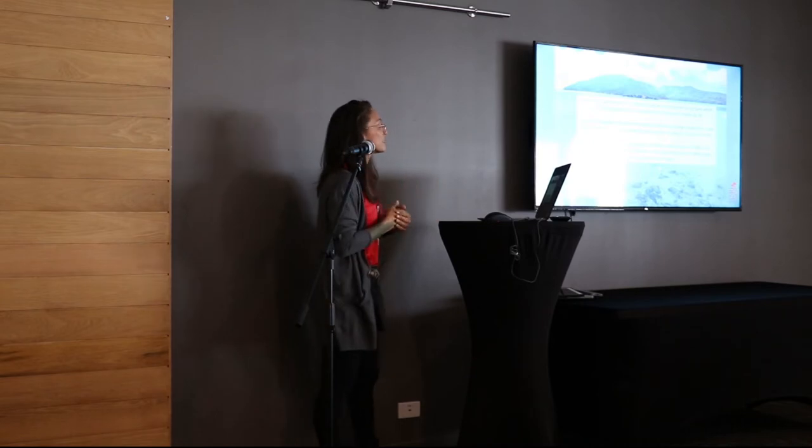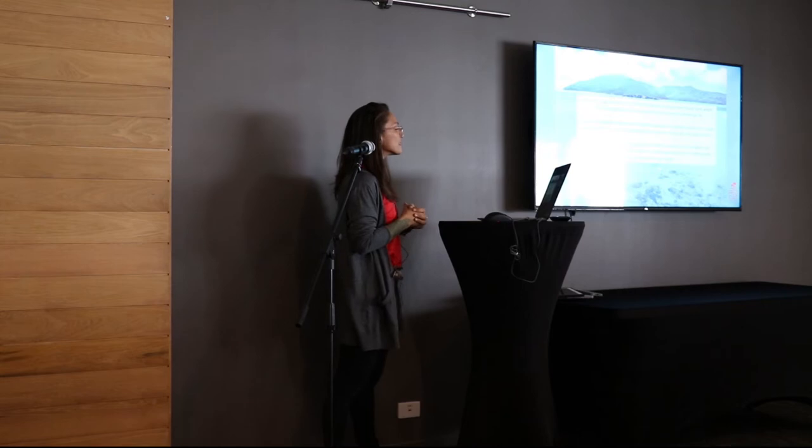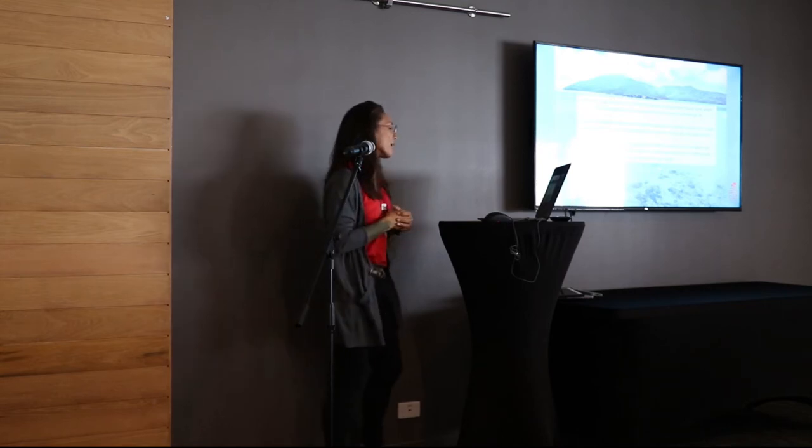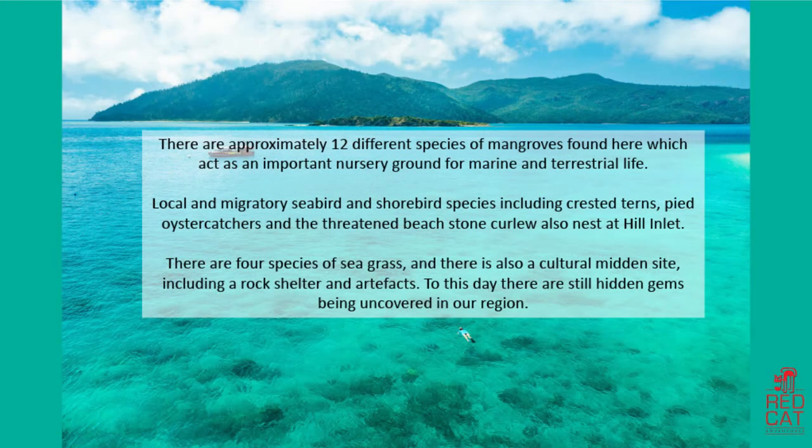And because they did dredge it, we now get a lot of beautiful different systems or ecosystems and different wildlife. So there's now approximately 12 different mangroves found in the inlet itself, along with around the surrounding islands. Lots of local and migrating birds, seabirds, your terns, pied oystercatchers, also your stone curlews reside in the inlet there. And with the mangrove system, it's a perfect nursery for our juvenile marine life.